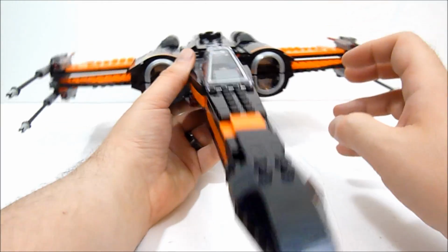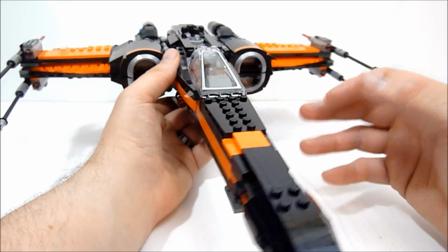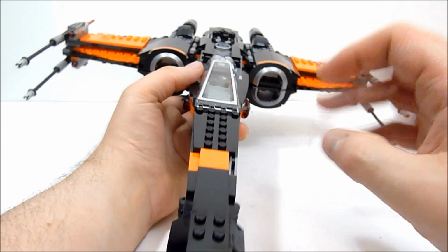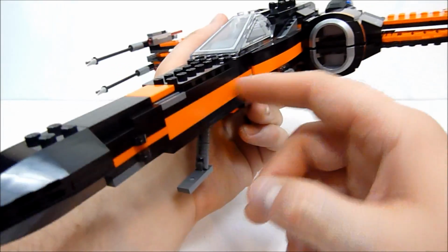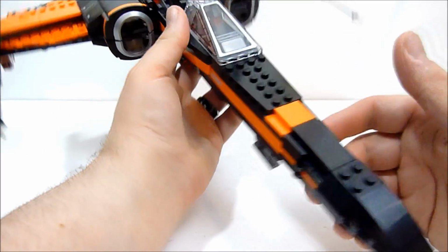That's the first thing I want to get out of the way when you're thinking about this set. If you're looking for a new and unique X-Wing fighter build, you're not really going to find it here. I mean, there's obviously differences because the design is slightly changed, but for the most part, it's the same basic principle that you're working on here. But still, very, very cool.